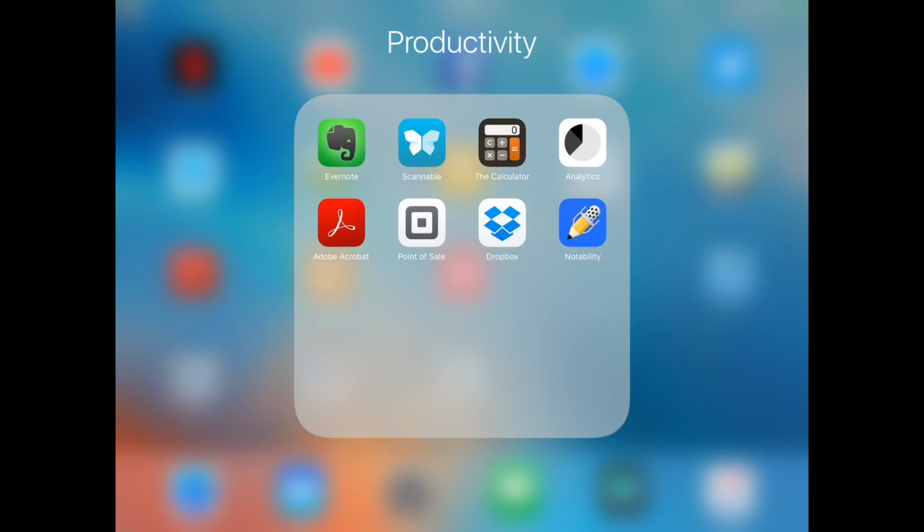Scannable is an app by Evernote, and it allows you to scan documents, and it's really useful. It's free, and it recognizes the document when you put it on a flat surface for you, so you don't have to capture it. It captures it for you, and it can save it as a PDF or an image, a whole collection of different scans. So that's really useful if I need to scan my notes, which I can show you, into my note-taking app.